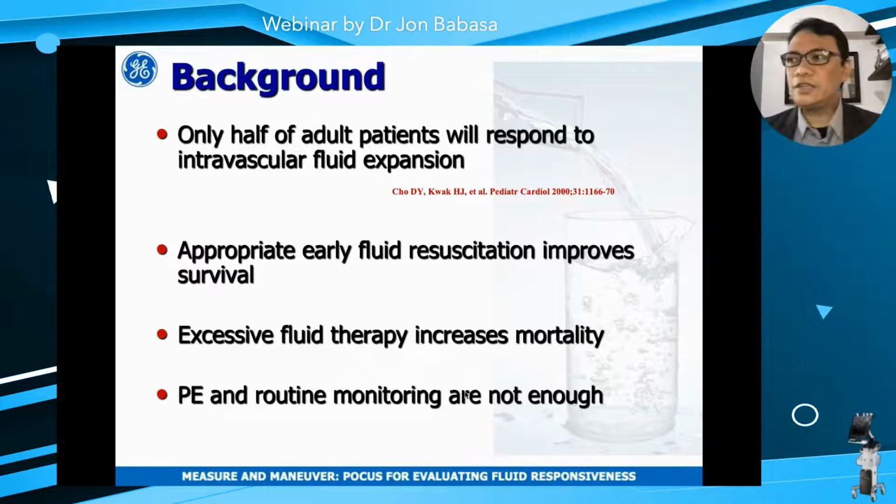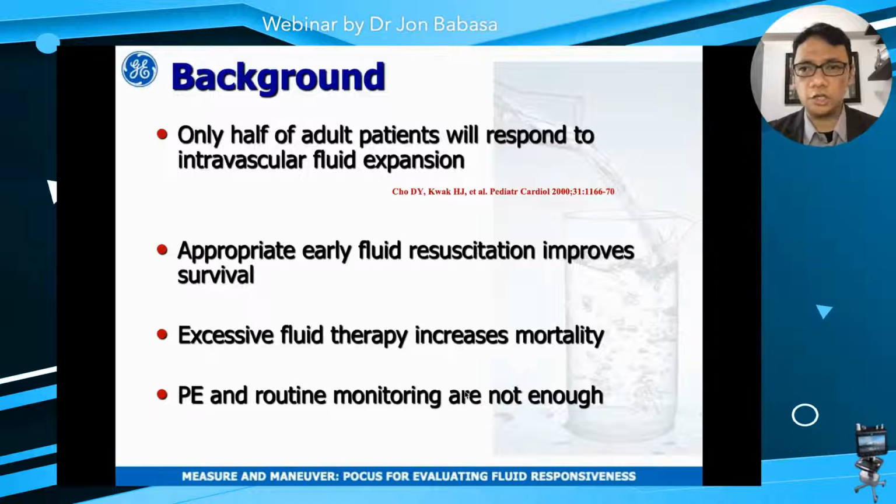And the reason for this is based on physiology. Many of the studies have said that only half of adult patients will actually respond to intravascular fluid expansion, which means out of 10 patients, only 5 of them will have any beneficial outcome from fluid expansion. But it certainly still stands that appropriate early fluid resuscitation improves survival. It's also true that excessive fluid therapy increases mortality.